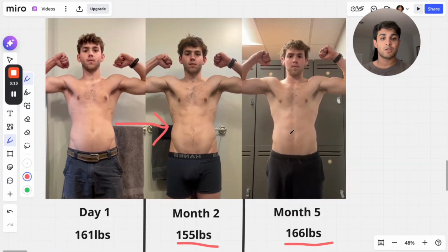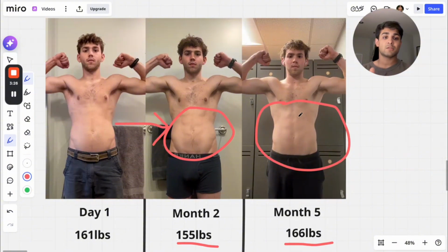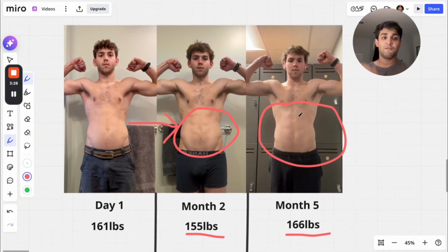You can see here in these two pictures, he looks way thicker in this picture. He's way more defined. Arms look bigger. And again, you can see the abs are present in both. Even though he put on weight, he put on good weight. The abs are still very visible and he is still super shredded. And I was very, very pleased with how his transformation came out over the 5 months.